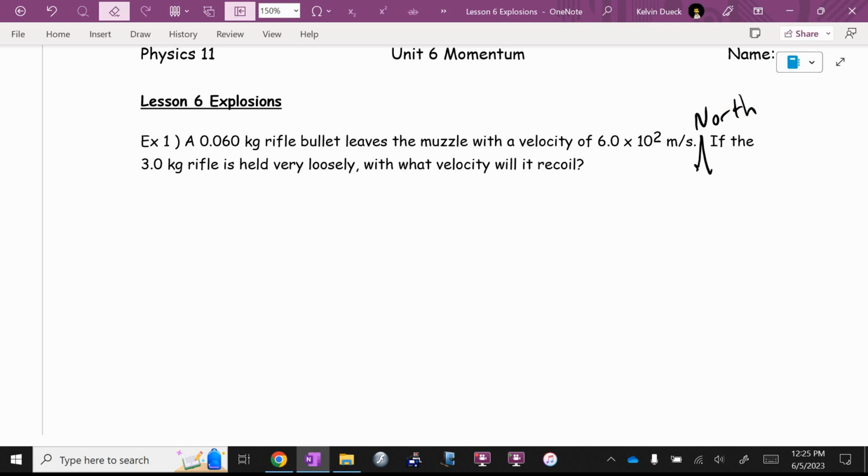You might recall a few months ago, we watched a video of people firing high-powered rifles that were recoiling. It was a good example of Newton's third law. So is there a collision here? No. But is there an explosion? Yeah. Another good trigger that it's conservation of momentum is if there's two masses. Is there more than one mass in this question, Lauren? Yes, the bullet and the 3 kilogram rifle.